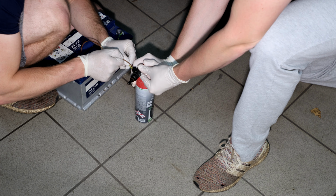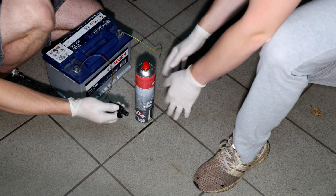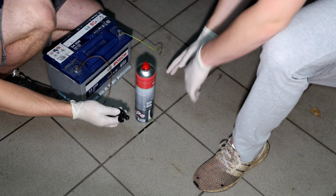Stop. And this is one injector cleaned. It works relatively fast. It's not really a scientific method, but it works.